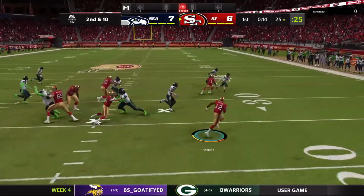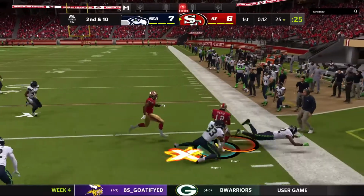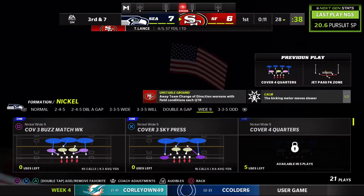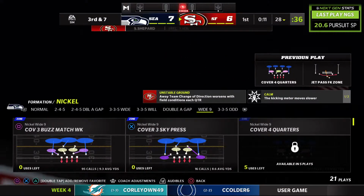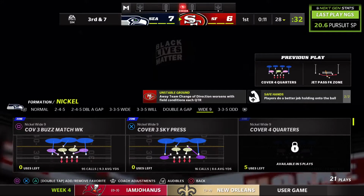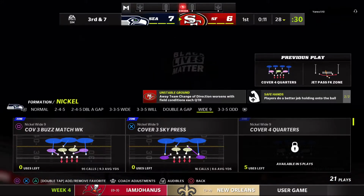Lance with a tap forward on the jet sweep. And he'll get this up past the 25 before he's out of bounds. What a dimension this man brings to this defense. He had his mind set there that he was going to get in and make that tackle. He really flew to the football.